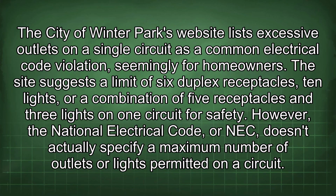The City of Winter Park's website lists excessive outlets on a single circuit as a common electrical code violation, seemingly for homeowners. The site suggests a limit of 6 duplex receptacles, 10 lights, or a combination of 5 receptacles and 3 lights on one circuit for safety.